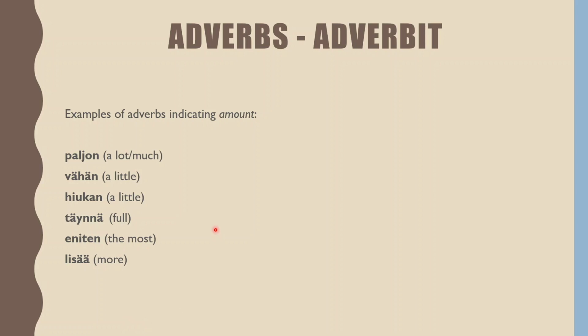And a few adverbs indicating amount. Paljon, a lot or much. Vähän, a little. Hiukan, a little. Täynnä, full. Eniten, the most. Lisää, more.